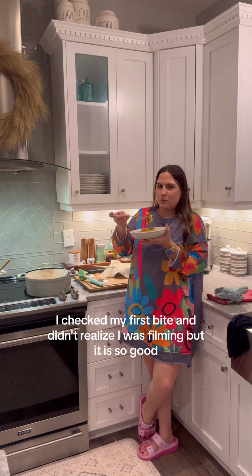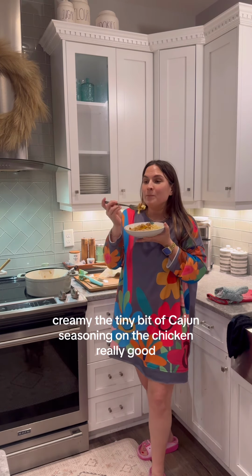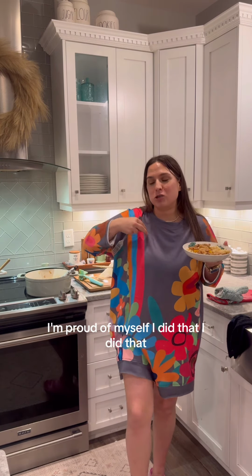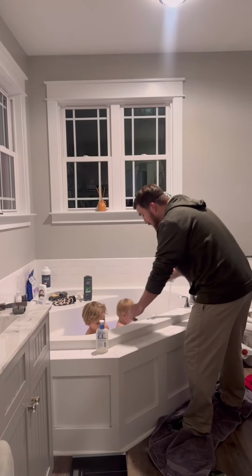I took my first bite and didn't realize I was filming, but it is so good. Creamy. Is it worth it? The tiny bit of Cajun seasoning on the chicken. Really good. I'm proud of myself. I did that. I did that.